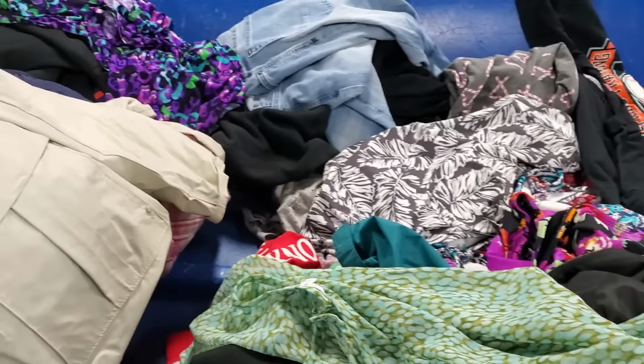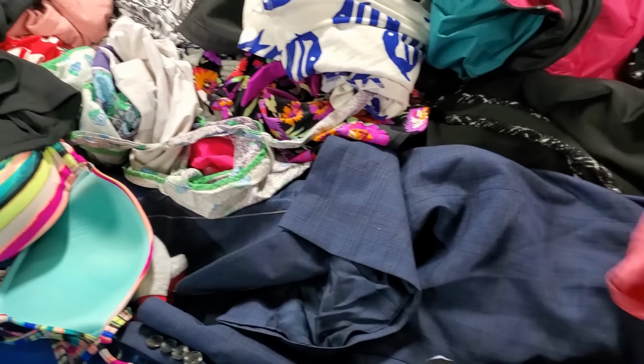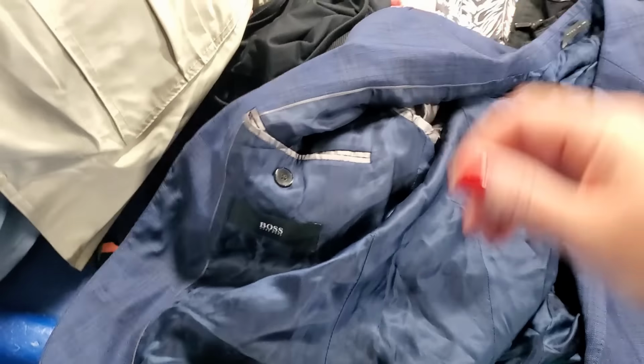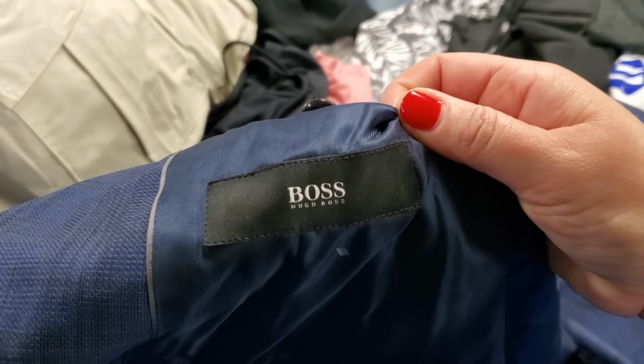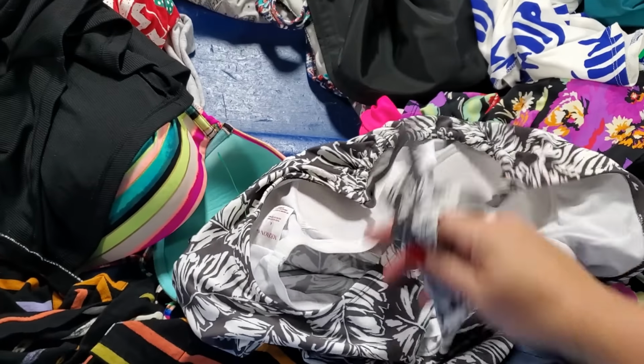All right, so sometimes there are things that I just find painful as a reseller, like these great brands that don't necessarily sell well. There's a lot of jackets and blazers here today, which makes sense because it's spring, and I think Goodwill, they're not selling, so they're bringing them here. Look at this blazer. Totally gorgeous, right? And then it is Hugo Boss. Okay, Hugo Boss is a designer, but I cannot sell Hugo Boss to save my life. I've tried it a few times because I know it retails so expensive, and it just sits.